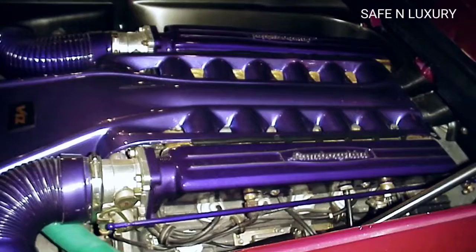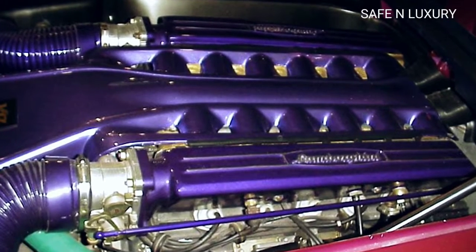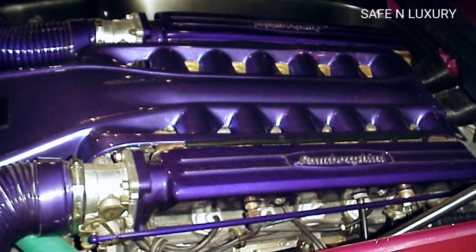It was produced in Mexico through Automotive's Lamborghini Latino America, S.A. They've been in business since 1995 with the purpose of distributing Lambos in Latin America. This racing model was only available to private buyers and has a limited run.